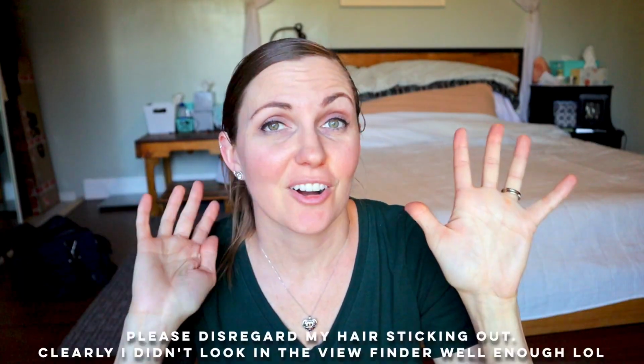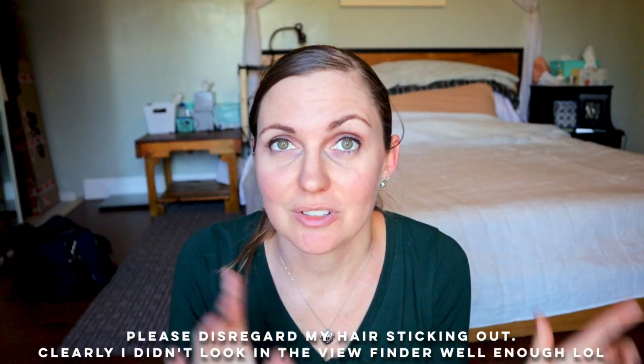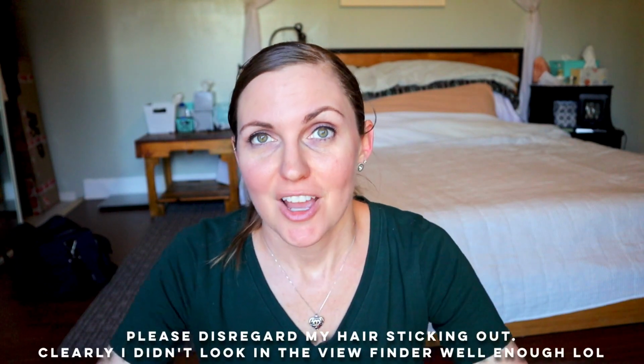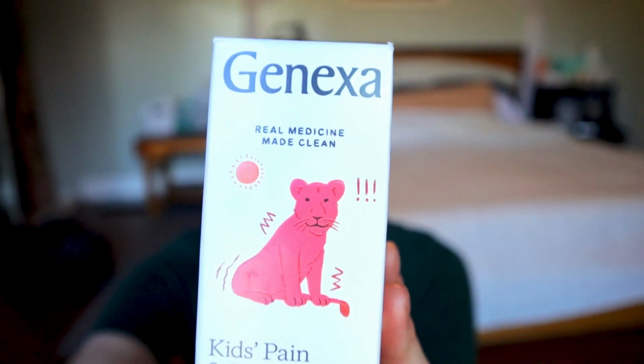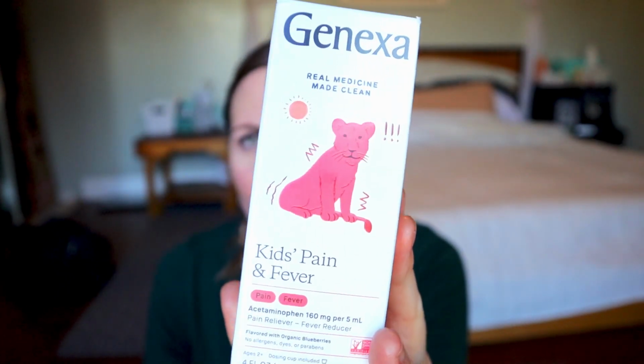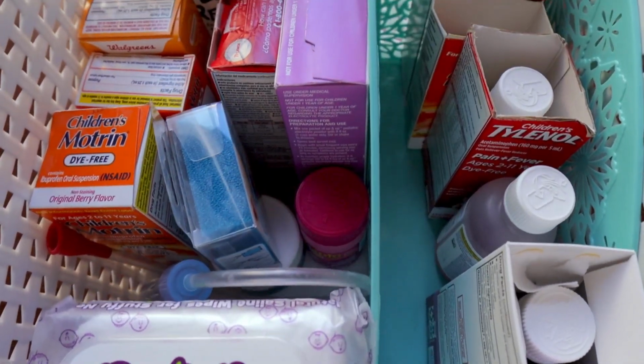Okay, different day. I got all my stuff in the mail or got it at the store, so let me show you what I got to fill in for the other bins that needed a couple of things. For the kids bin, the only thing I needed an extra of was children's Tylenol. So I found this online on Amazon, and it's supposed to be a clean version of Tylenol. Acetaminophen is Tylenol, and this is that main ingredient without all of the extra dyes or ingredient fillers that you don't need.